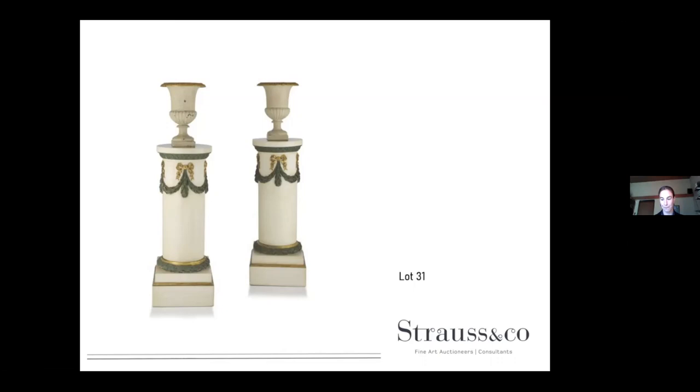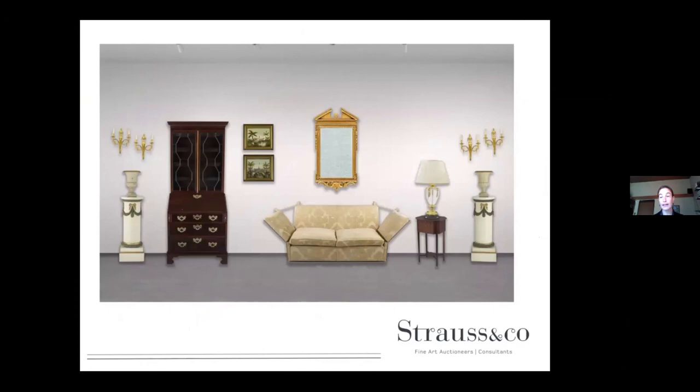Yeah. And let's see what's next. So then, we have to say thank you to Mia. She created these fabulous rooms for us. And the idea was that we could show you what you can actually do with these pieces. It's just sometimes nicer to have them in a setting. So this was our traditional classic look that we thought could work.